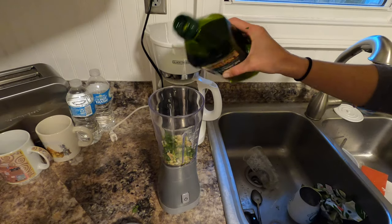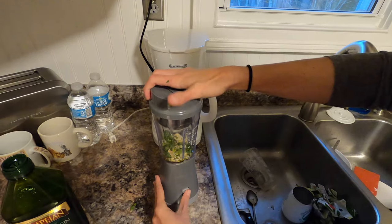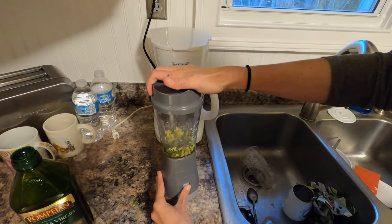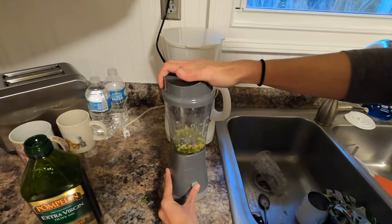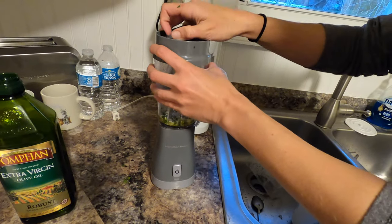I'm gonna add a little more olive oil. All right, let's see what this puppy can do. What I'm gonna do, I'm gonna add a little bit more olive oil.